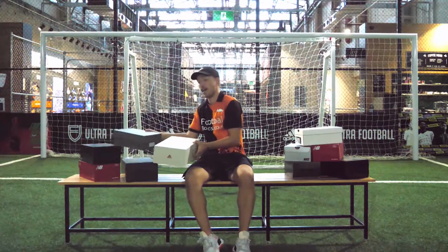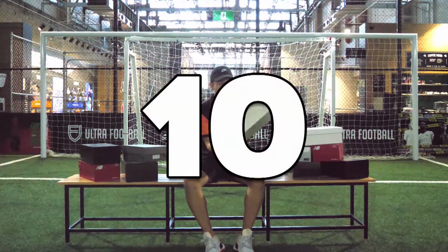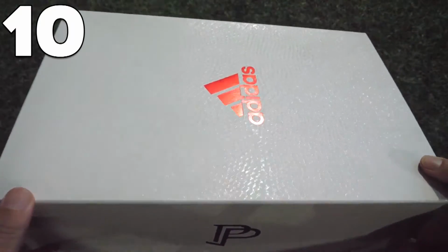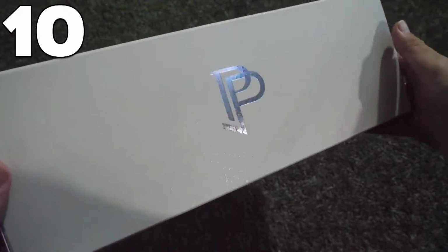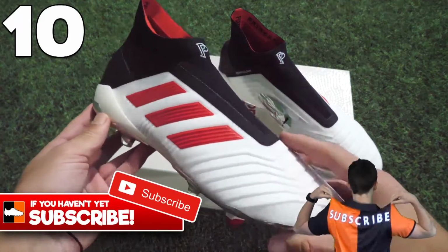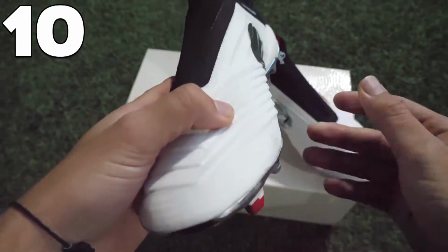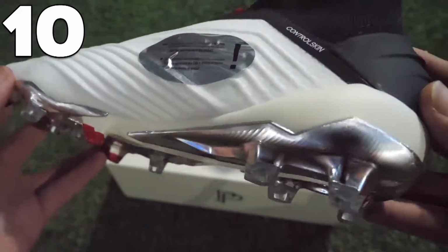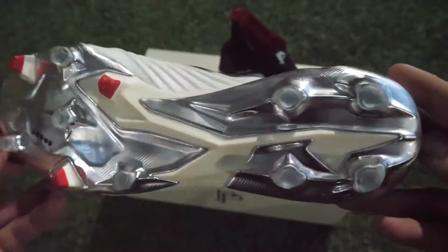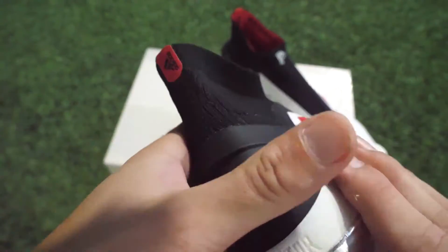And I'm going to start right here at number 10. We have, first off, take a look at that box. It looks absolutely amazing. Snake skin detailing around the outside, someone's logo. As you all probably know what these are already, it is the Pogba Season 5s. Now, before you start giving me hate as to why these are at number 10, there is a reason to it. The main one being that Pogba isn't actually going to be wearing these for much longer at all now that the new silver colorway of the Predators is coming out in that redirect pack. So these are actually almost past their best buy, but for a boot they look absolutely amazing.